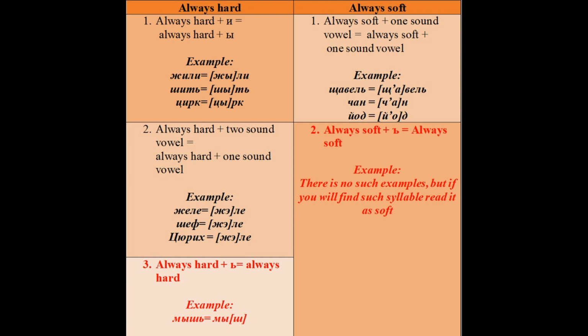So we pronounce an always hard consonant with a soft sign like just a hard sound. For example, the word мышь. You see, at the end of the word we have a soft sign. But as before it we have the always hard consonant ш, we pronounce ш hard and the soft sign does nothing. And we would pronounce an always soft consonant with a hard sign like just soft. But I can't find such examples because they are unusual for the Russian language. So also, I would recommend you to write down this table and learn it.